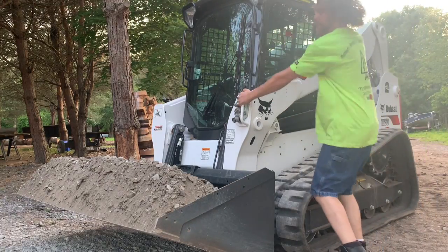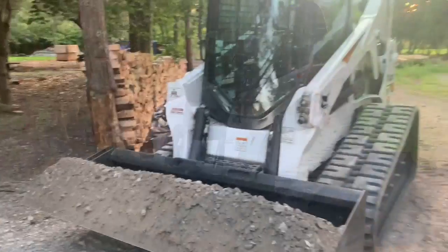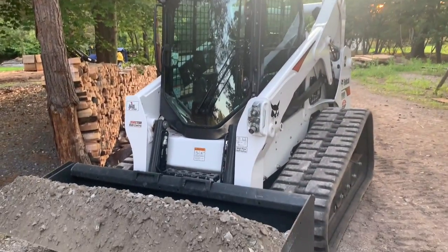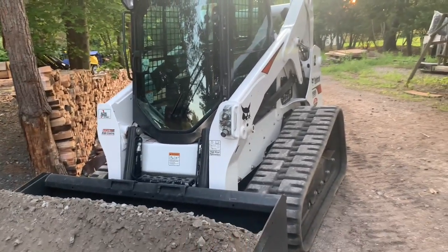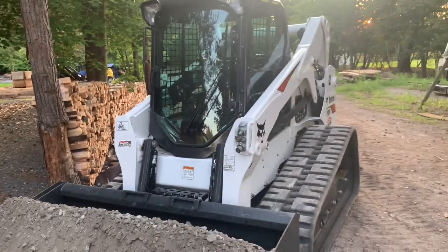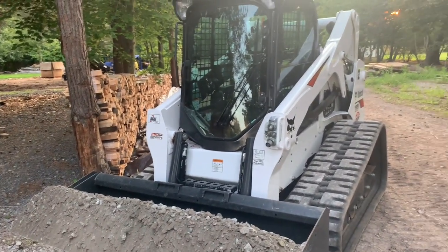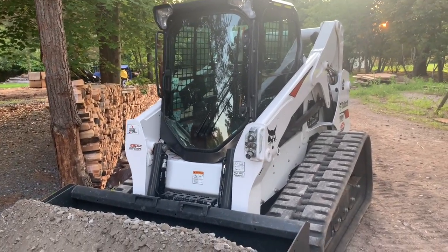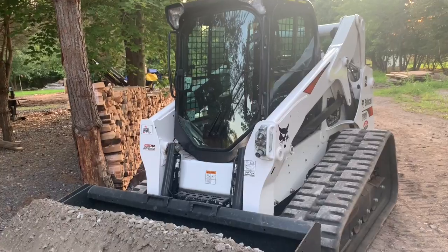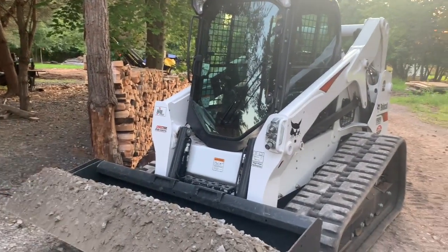Look at this. I do firewood for a living. The thing doesn't move. Unbelievable how stable they are compared to tires. Well, I mean, tires certainly have their purposes on the hard terrain. Very impressive tracks and the stability, how stout the machine is, the performance, how stable everything feels when you're lifting and lowering the loader. And with a bucket full of crush and run here, the thing doesn't even wiggle.